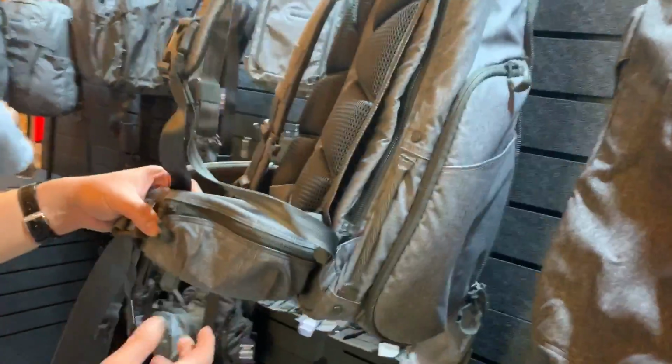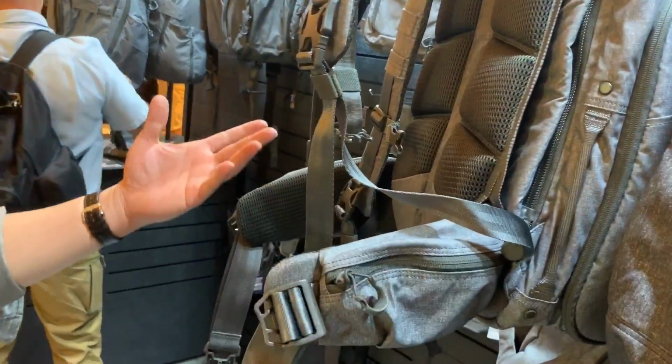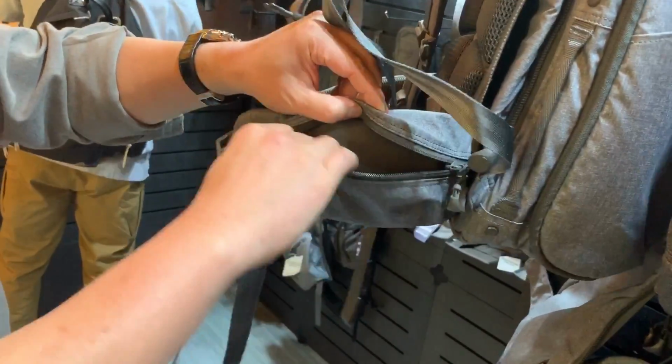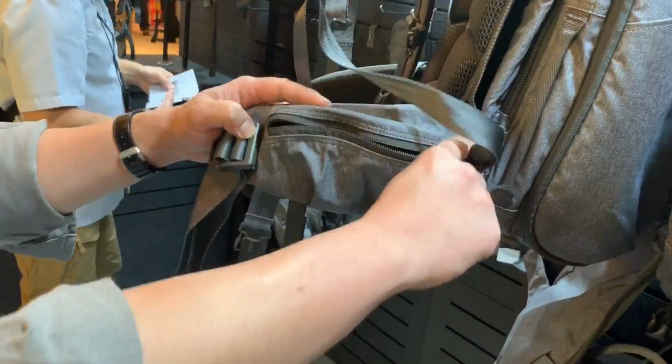Wow. Another difference of the 35 is that it has a padded waist belt. Oh, nice. So the padded waist belt is also removable in case you don't want it. You can completely remove it. And it has stash pockets right at hip level for your essentials. Wow. So again, this is the 35.